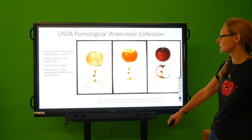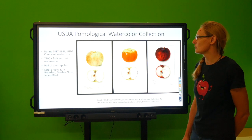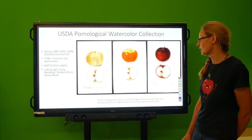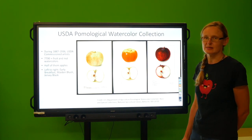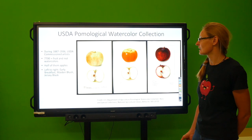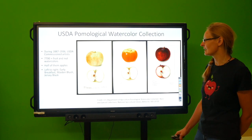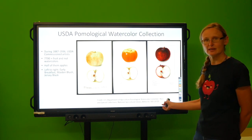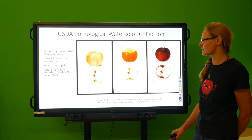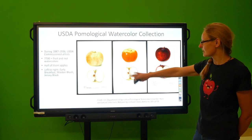So I wanted to mention a little bit about these watercolors, which are absolutely neat. During the turn of the 20th century, USDA commissioned artists to draw watercolor apples. That's before the good days of photography, and before the days of color photography. So to really display the varieties and variations of apples, they asked people all across the country to send in apples to the USDA as specimens, and then about 10 or so artists worked hard over a period of 30, 40, 50 years to document those apples.